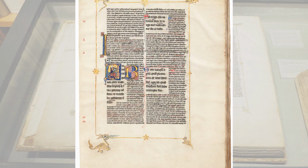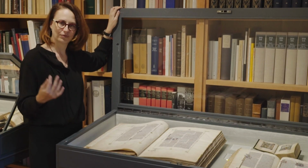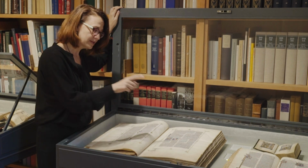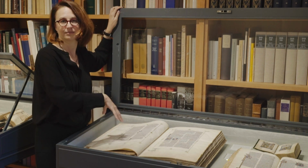So there was the book of the Psalms from the Bible, and then you had scholars who were thinking about it and writing their own theories. And so this is Petrus Lombardus's commentaries on the Psalms. So what you see here is an interesting progression in page layout.